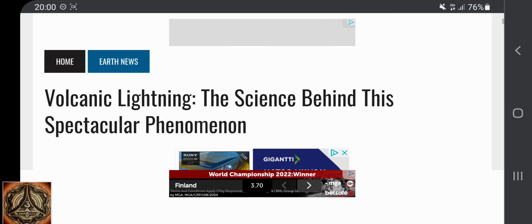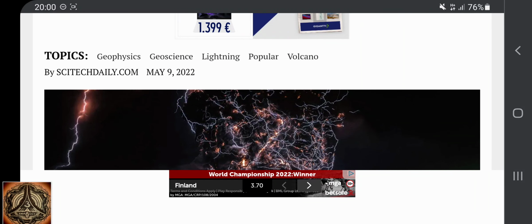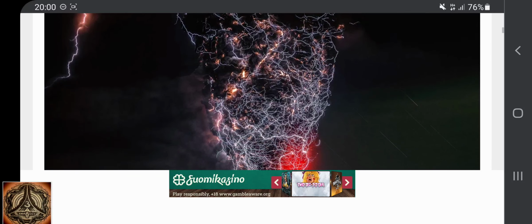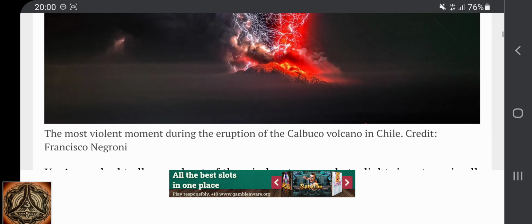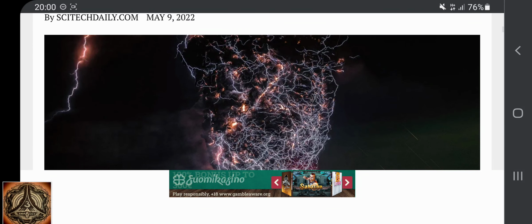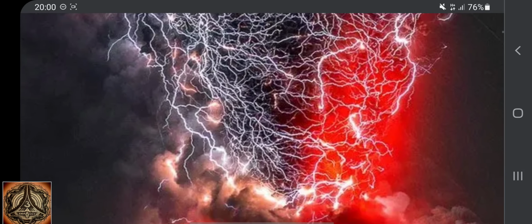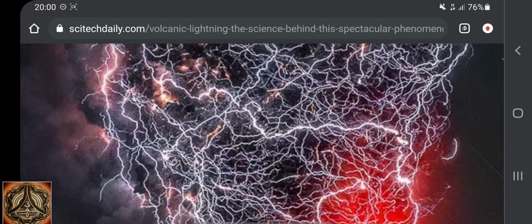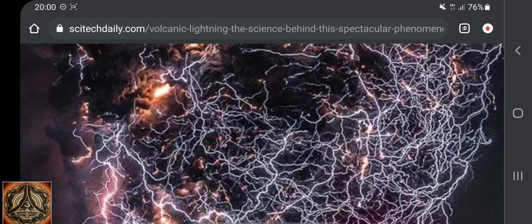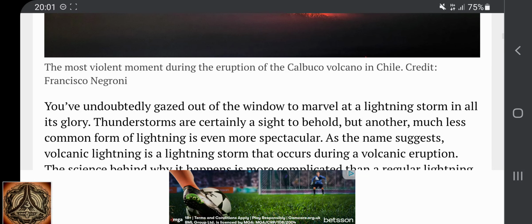SciTech Daily. Volcanic Lightning, the science behind this spectacular phenomenon. October 9th, so it's 2 days old already. That's a picture from Chile. Really amazing. Check this out. This is lightning around the ash cloud. But let's have a read quickly.